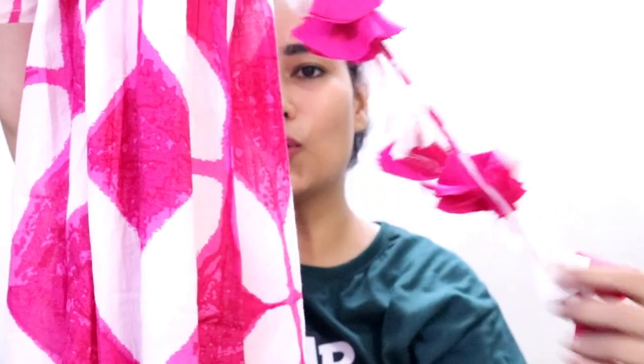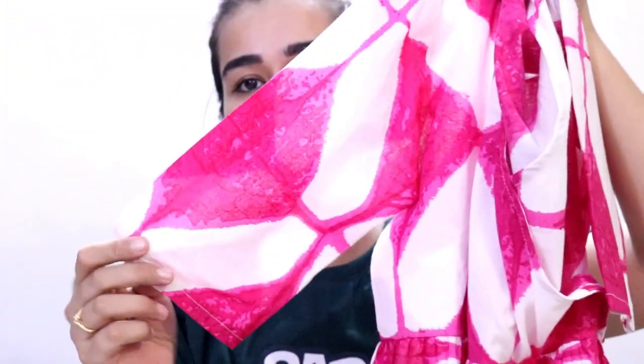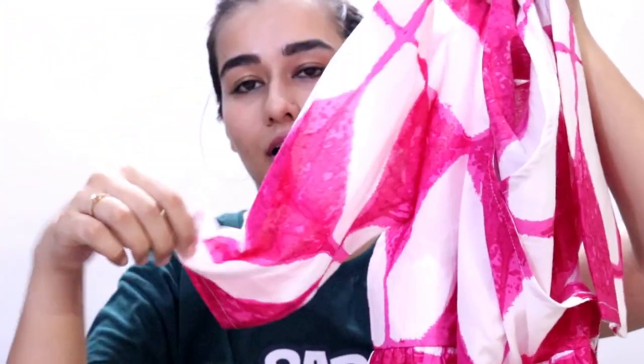So the first one is this beautiful tie and dye shade, kurta and tunic. There are no side slits basically, and it has this beautiful detailing, and it looks so cute. The neck is also V, which looks really pretty, and the sleeves come till your elbow. And yeah, this is how it looks. It's really long, so it's just a little above your ankles.